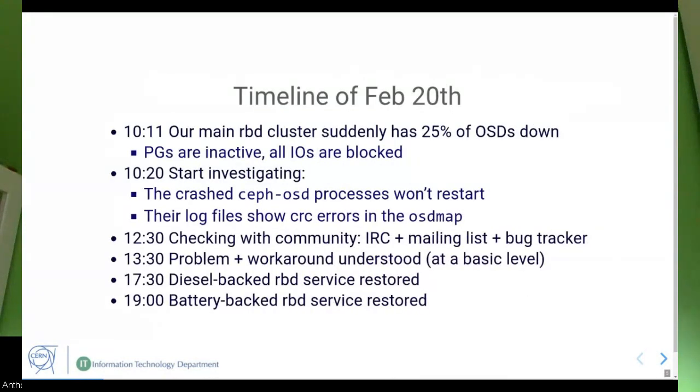Here's the timeline of what happened on February 20th, this infamous day. At around 10:11, when we were at our coffee break, we got a message that the main RBD cluster suddenly had 25% of its OSDs down. The PGs were all inactive, and all IOs were blocked. The whole cloud is down, basically.